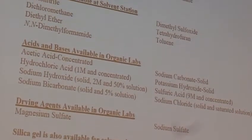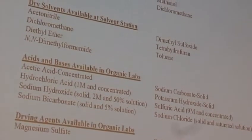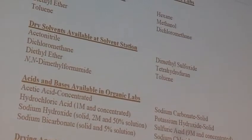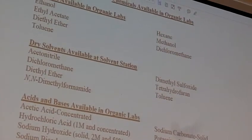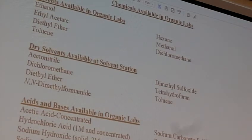We'll have the red cans full of the solvents. Say you need to use a couple hundred milliliters of diethyl ether or something like that. That's okay, that's not going to be crazy. But if you need liters or a liter, you may want to put that on your chemical order form because that's just kind of a large amount of it.